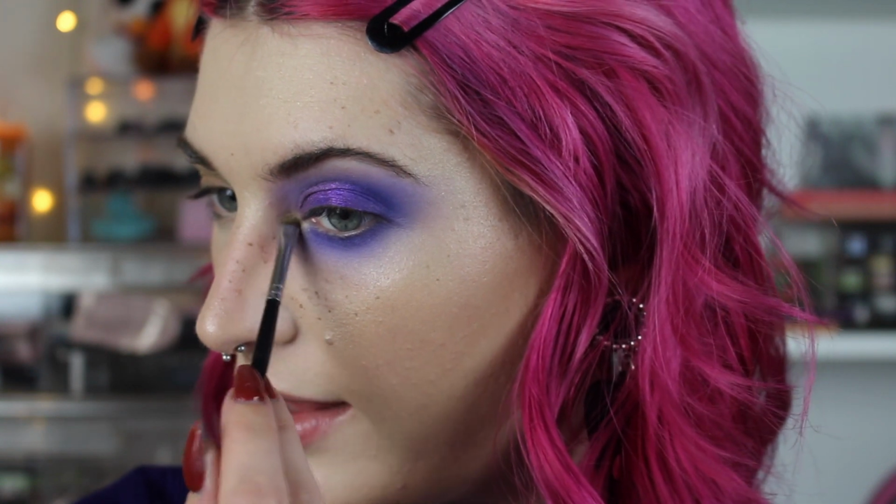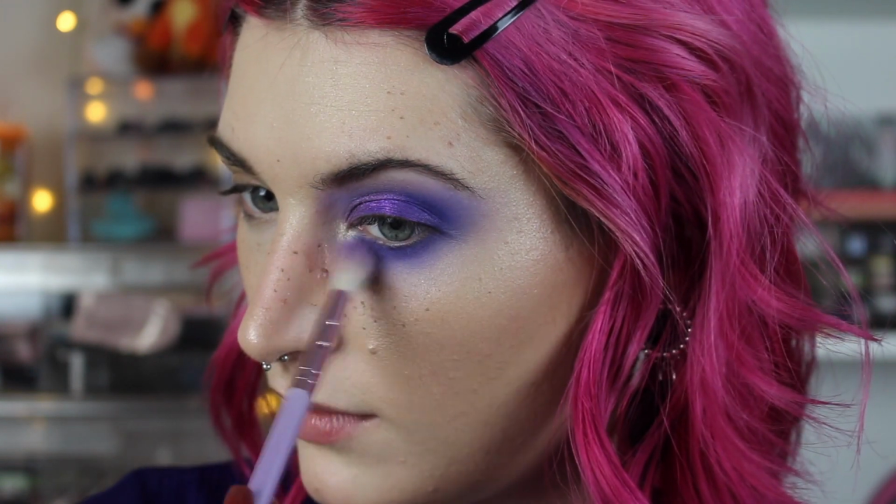What a cute little purple palette. I'm a fan so far. All right, well, I'm gonna find something for my waterline. I don't know what I want yet, probably a purple. I'm gonna do the same thing to the other eye, throw on my lashes, something on my lips, and we will finish up.